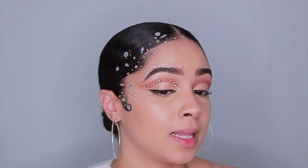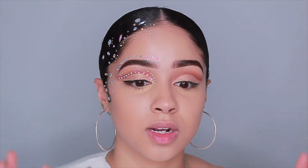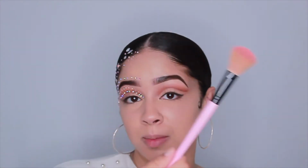Okay, so I think that I placed all of the gems that I want to. So we're gonna move on with the rest of our face. Brush off all the excess powder. I'm just using this random brush. I think I got it in a pack from Amazon.